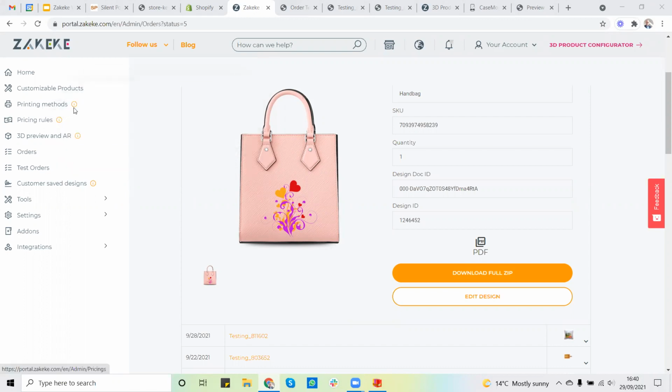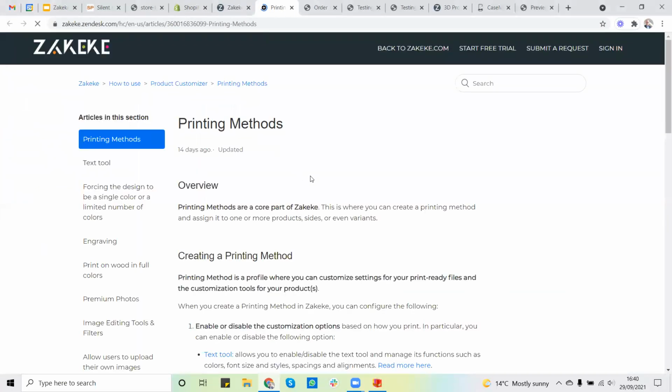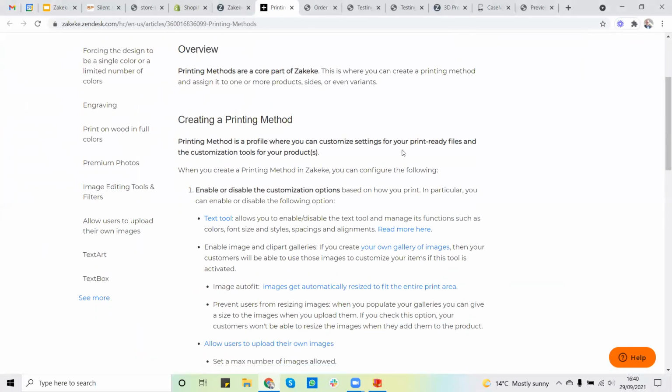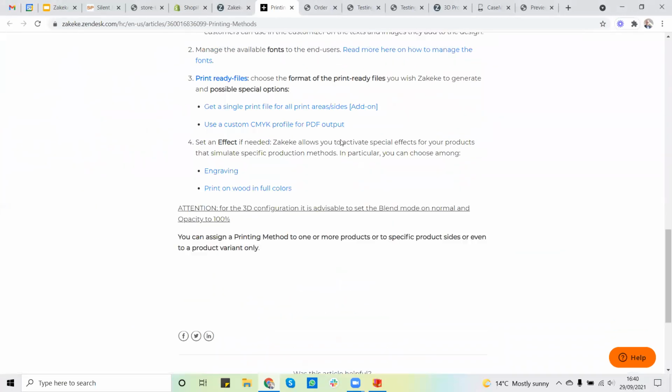So if I want to go to printing methods, for example, it tells you that you can enable or disable customization settings and make sure that your print ready files are ready to go. If you need more information, you can click on Learn More, and that will take you straight to the relevant page within our user guide so that you've got the information you need.